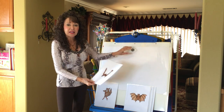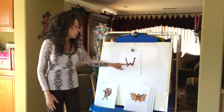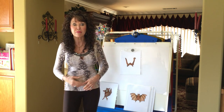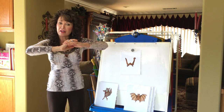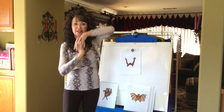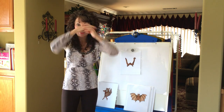Vinny's friend is Willy Weasel. Oh, look at Willy Weasel. He has a kind of a curvy, bumpy body. And we're going to make that by folding our hands, and let's see if we can do it like this. Can you do that? Or do it the other way?